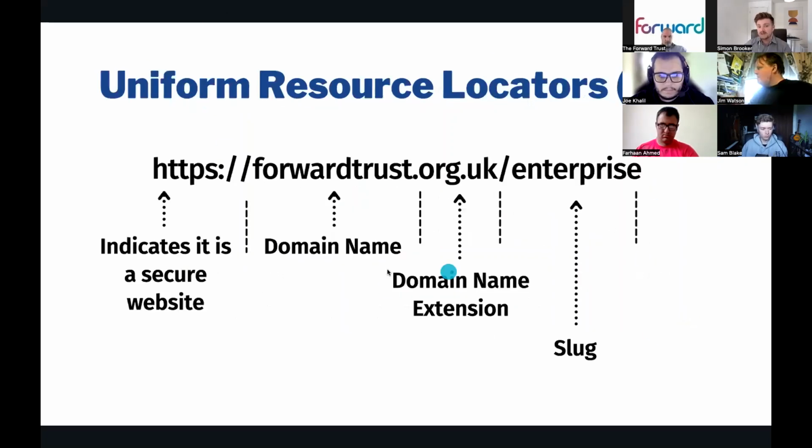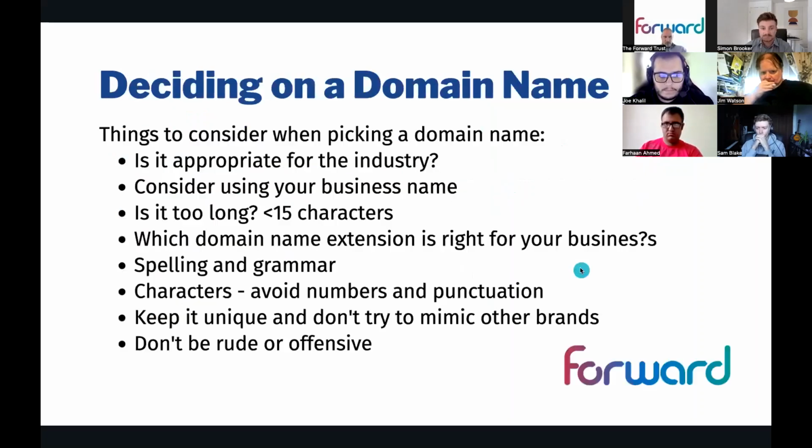And this is how a URL will look. You'll purchase this bit here. So you'll purchase, for example, forwardtrust.org.uk. Obviously, this one is taken. And this is your domain name. And then every page that you add or create will have what we call a slug. And this is the bit that adds at the end. So it could be forwardtrust.org.uk, and if you had a page about enterprise support, it would be /enterprise support. We talk about encryption later. HTTPS just says that this website is secure.